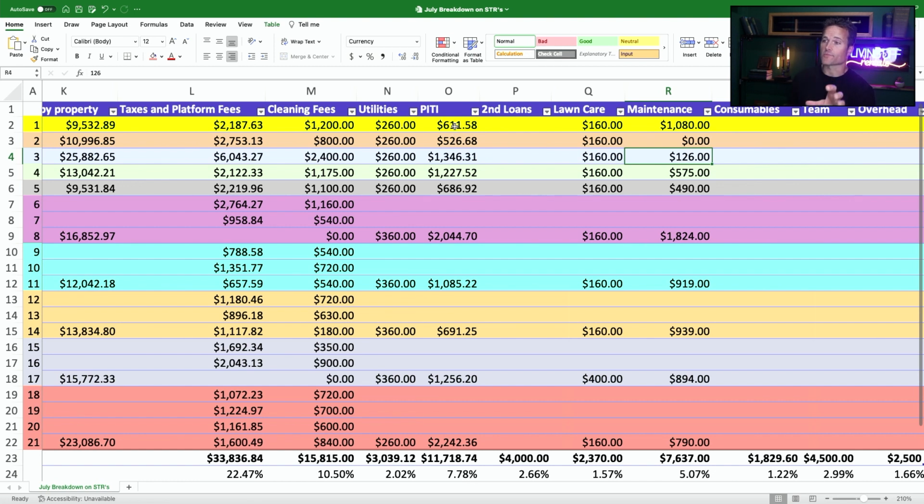The PITI, this is your principal, interest, taxes, and insurance. So this is our mortgage payment. Each property, we have either a conventional mortgage or a DSCR loan on that property. And I've done other videos on what DSCR loans are. You can look them up.